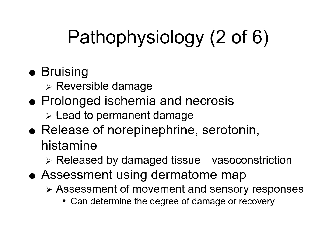Damaged tissue also releases mediators: norepinephrine, serotonin, and histamine. These lead to vasoconstriction, causing additional local ischemia and possible necrosis. Destructive enzymes would be released as well, causing more inflammation and necrosis. Initially, loss of function may appear to be extensive because of the additional compression, but as edema subsides, partial recovery of function may begin to occur.